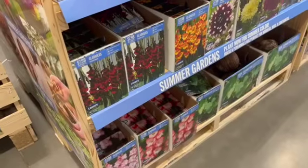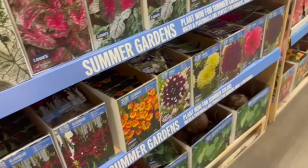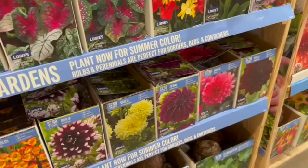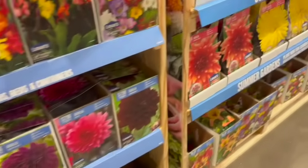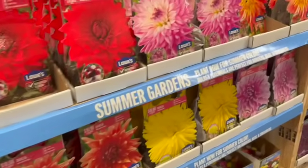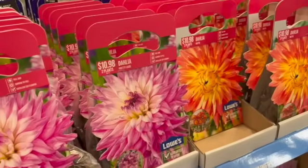But then when I start to look at these dahlias that are over here, you have to look. You get 2 plants for $7.98. And they're all different colors. But then when I look over here, now these are not the extra large blooms, so you get 2 plants for $10.98. So just be mindful of the different varieties of dahlias.